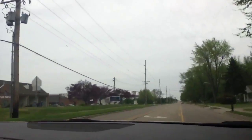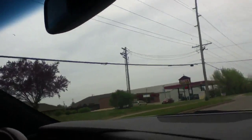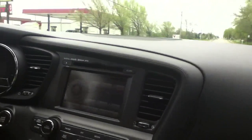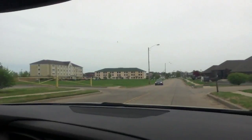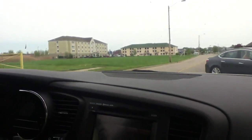Alrighty guys, we're going to this car wash down here. It says car wash on the sign, that's all it just says. Anyway, it looks like a new car wash. We're washing our 2013 Kia Optima SXL Turbo.